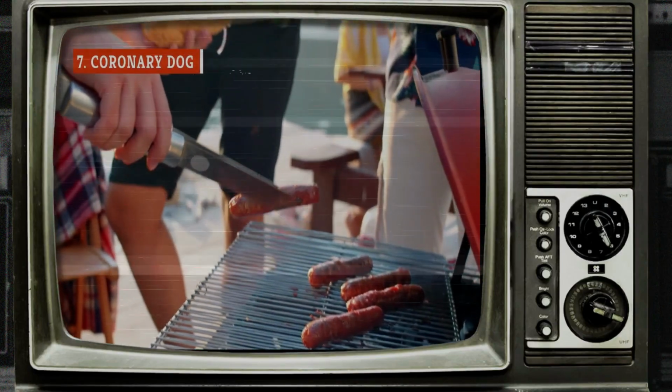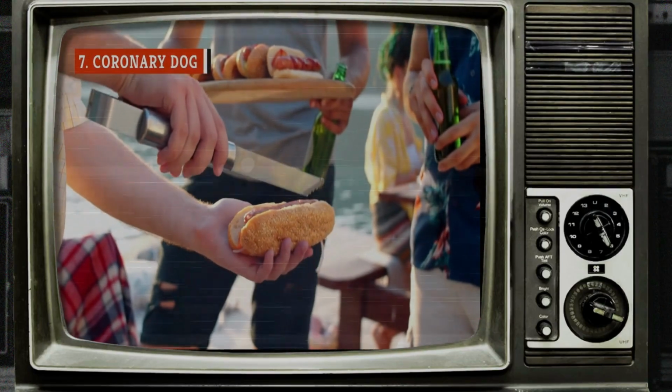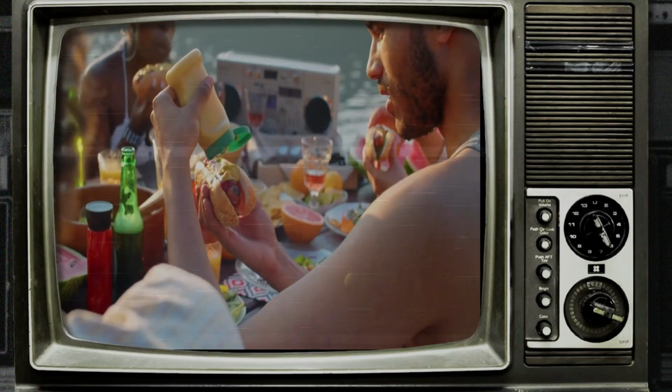When a hot dog is made well, there's little that can top it. From the soft bun to the crisp skin to the toppings, it just screams summertime indulgence.